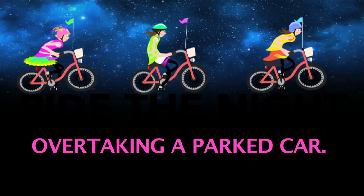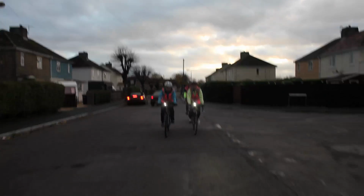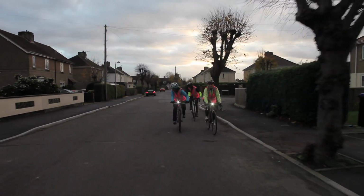Overtaking a parked car. While riding on live roads, you may experience parked cars. Be aware of other road users and also your road position. While approaching the car, be sure to single out if riding in a group.